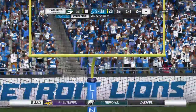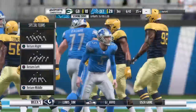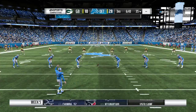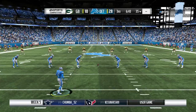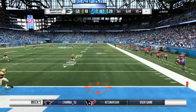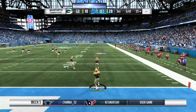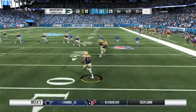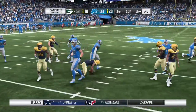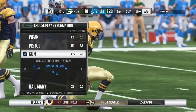Prater for the extra point, and the lead is up to 18 now. Here's Prater now set to kick it away. Trevor Davis now to return, and he'll take this one near the 25, call it the 26-yard line.